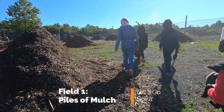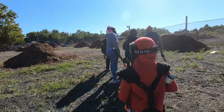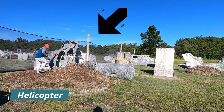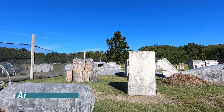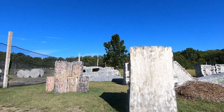So the paintball facility is broken up into different fields. This field right here is mulch, and you can see there's huge piles of mulch. This is the aviation field, and this right here is a downed helicopter. And right next to the helicopter are 2 downed planes. And there are different types of barriers, so you can hide behind them, shoot around them, and things like that.